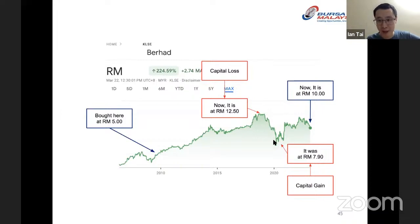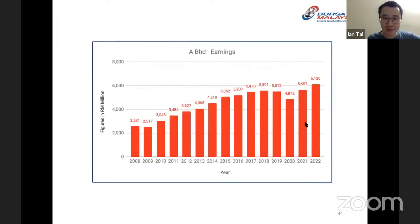All right. So why can the company go from 7.90 to 10 ringgit? Is there any logical explanation? Well, in a way, yes. Simply because if you look at the company's profits, the income productivity has recovered after the pandemic. And because of that, the stock price recovery reflects the recovery in business profits.